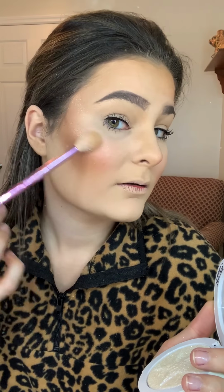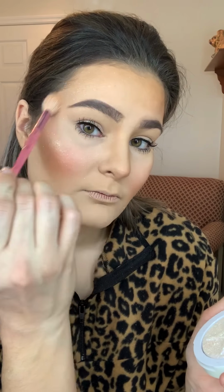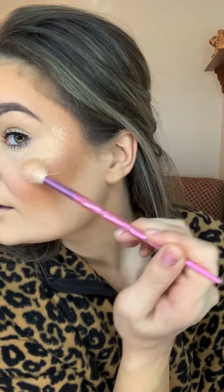And this does get a little messy. You'll have highlight in your hair, but once you have your setting powder and setting mist, setting spray on, it's gonna make everything blend in. So I'm literally just going like that, and I'll go up. And I'll do the same on the other side.